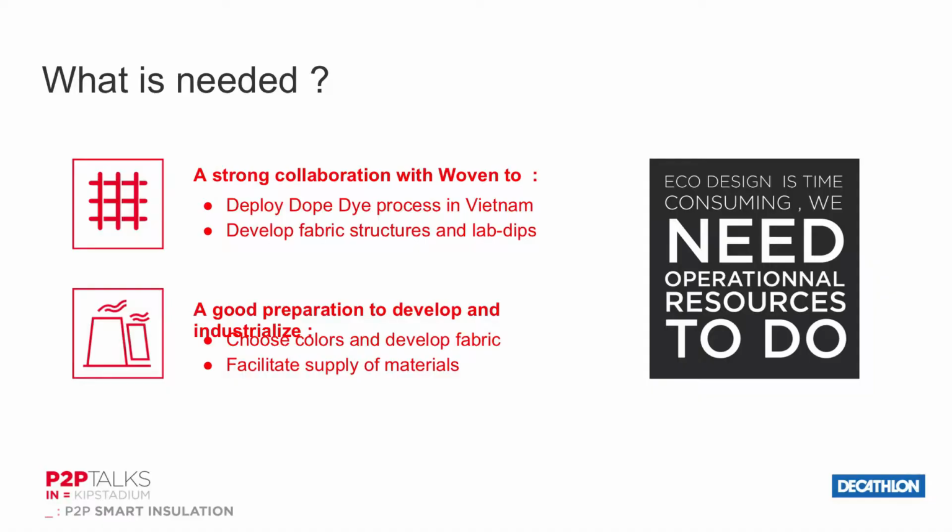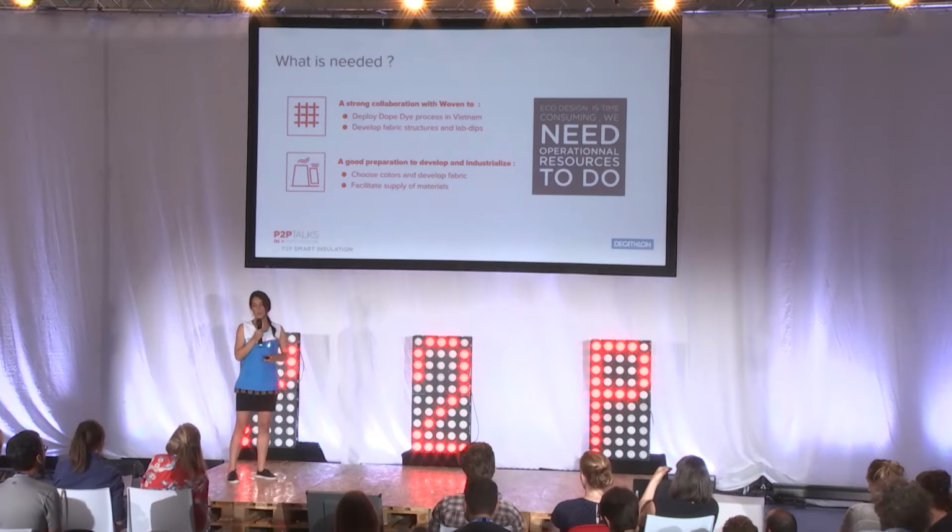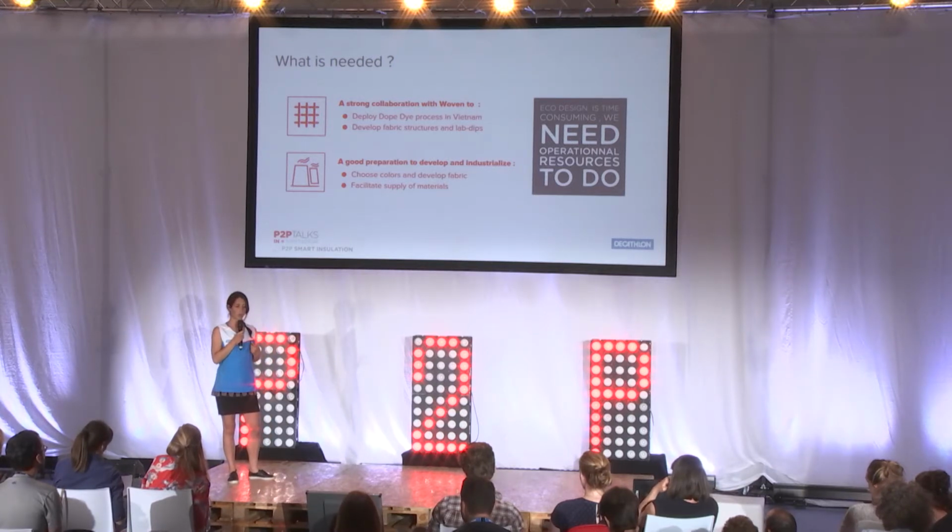So to conclude, what do we need? Well, we need strong collaboration with the woven department so that we could achieve what we needed. So we had to deploy the dope dye fabric process throughout the world in production because, unfortunately, for the moment, it's only available in China, whereas the X-Lite is also produced in Vietnam, Bangladesh, China, well, everywhere. And then secondly, it's also going to help us to develop fabric structures, and the idea is to be able to guarantee our functions in terms of resistance and also develop other colors which will fit in better with our color range.